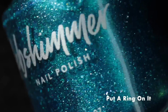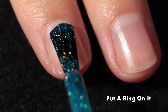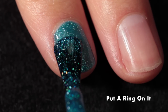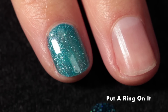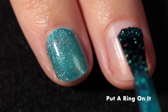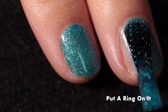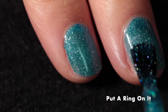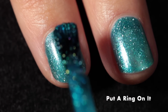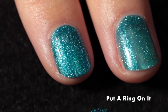Here we have Put a Ring on It, and this one is inspired by ring pops, which definitely had a moment there, and maybe, I think they came back not that long ago, or at least became popular again. And this one is described as a vibrant teal leaning blue. It has glowy holographic flakes, and there's some blue and aqua shimmer that also helps to bring out purple in different lighting. And this one has a really good formula. It built up really easily.